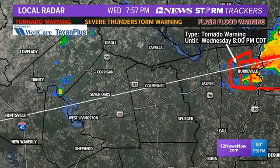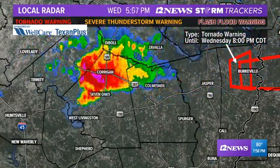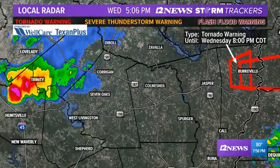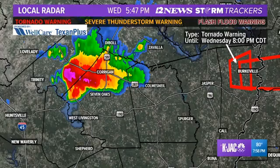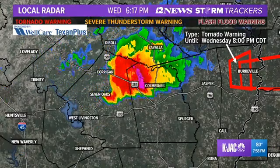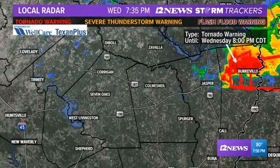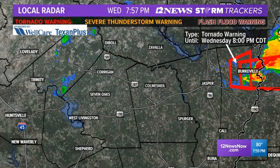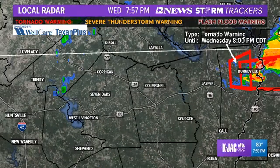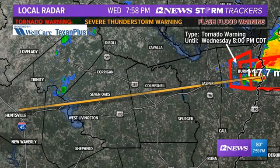It started somewhere. Let me see if I can back this up over the last 3 hours. There we go. So it looked like it formed right over north of Huntsville. It became a true supercell as it moved right over Onalaska, Seven Oaks, that became tornadic, if not sooner. Moved right over Corrigan, north of Dunbar, Jasper, Burkeville, and now is exiting stage right into Vernon Parish. That is a total of roughly about 115, 120 miles.